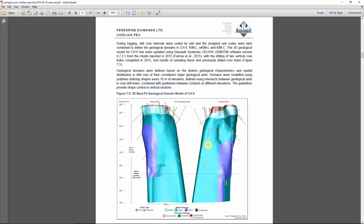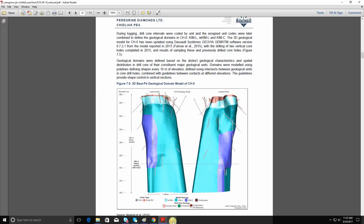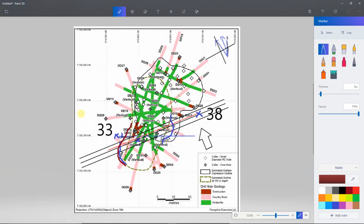Where can we see where this expands? Okay, so this one is a very good indication of what we want to look at. So if we want to look east, let's look east. So basically on this diagram, we're going to be looking from here to here. Okay, so if we're looking east, then this is the west side of that diagram, and this is the left side of the diagram, and this is the right side of the diagram.